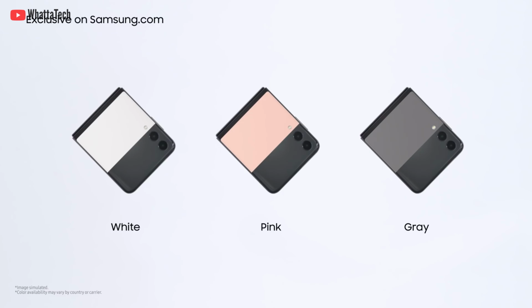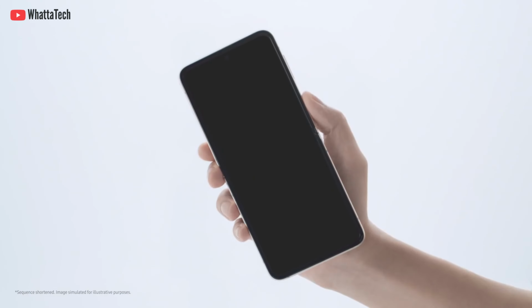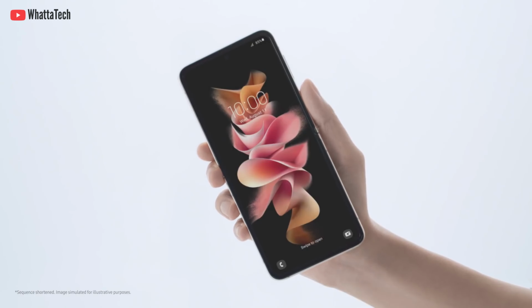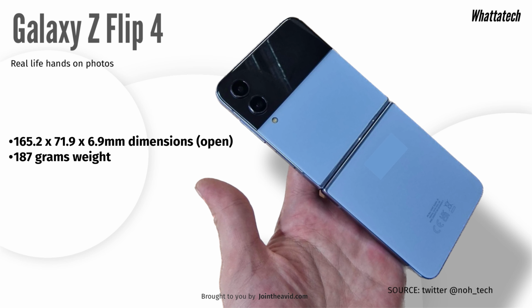Now aside from that, it will still come with 25-watt wired charging and 15-watt wireless charging support. Now Samsung will do something about the charging. You can check out my recent video on that. According to WinFuture, it will be 165.2 mm tall, 71.9 mm wide, and 6.9 mm thick, and it will weigh around 187 grams. But what about the pricing?